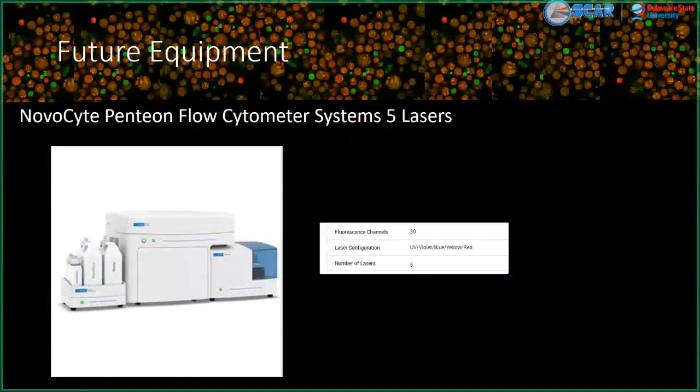The last piece of equipment that should arrive maybe in August or September is the NovaCyte Penteon flow cytometer. This is a 5-laser system. This is an area outside my wheelhouse, so I'm going to have to do a lot of learning on flow cytometry. I don't know a lot about it, but I've been told that this is a very, very nice system. Once it's installed, I get training and I'll know a lot more about it. Then I probably can talk a lot more about it, but I know that it's going to have a lot of capabilities.